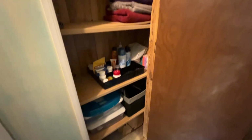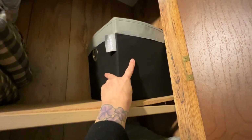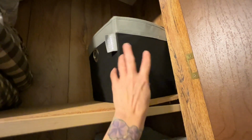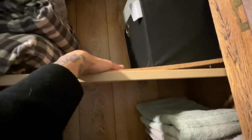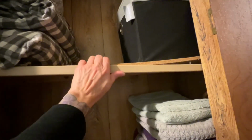And this is how the closet ended up. All of our not very often used medical supplies are in this container. These are my flannel sheets, and my extra set of sheets are in the dryer. They'll go here, and then I have a pair on my bed. So that's what that space is going to be for.